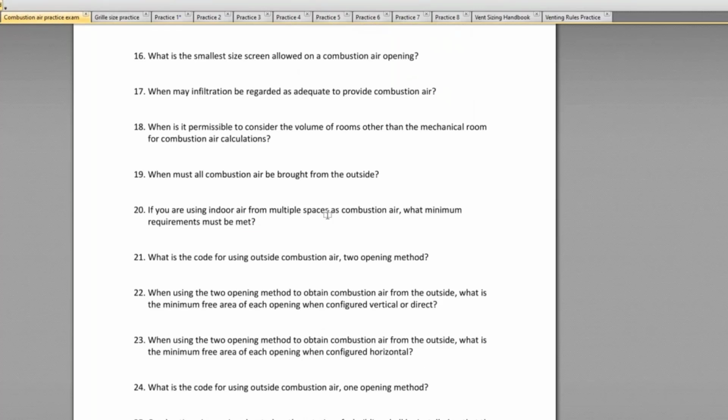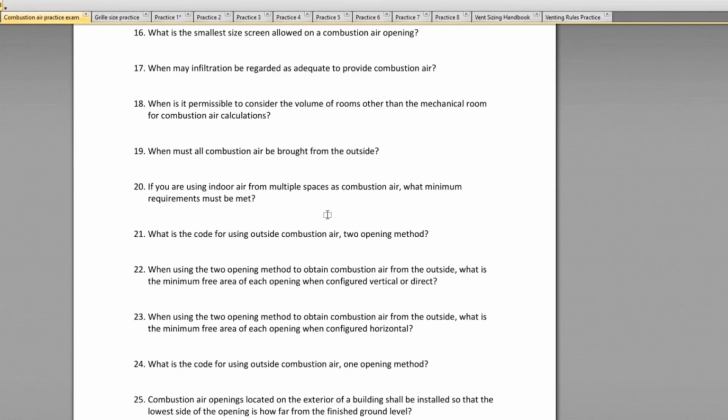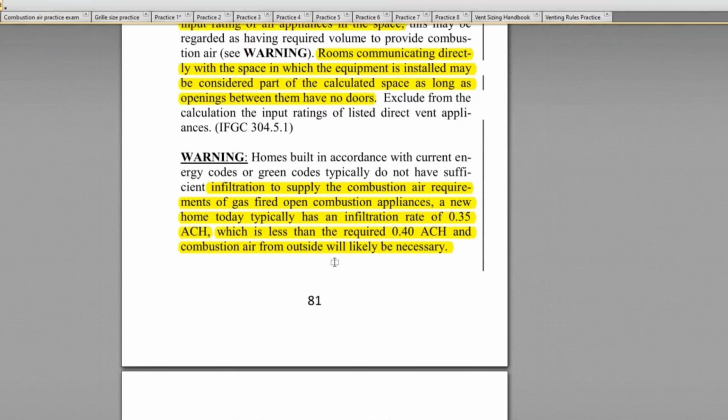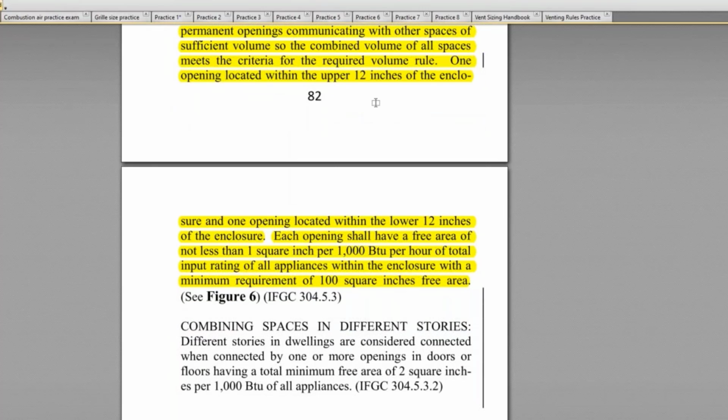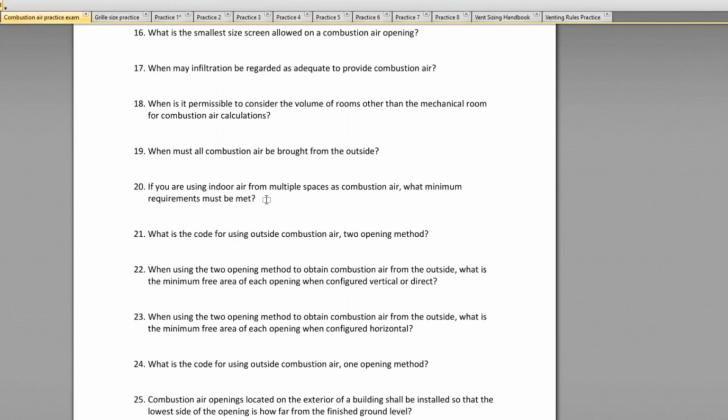All right, 20, what'd you come up with there? I have opening at the upper 12 inches and the lower 12 inches, free area no less than 1 square inch per 1,000 BTU, and a minimum of 100 square inches, and I found that on pages 82 and 83. Okay, 82 and 83 talk about that, okay? And these are all important codes you're going to need to know to get through the test and the stuff coming up that we're doing here.